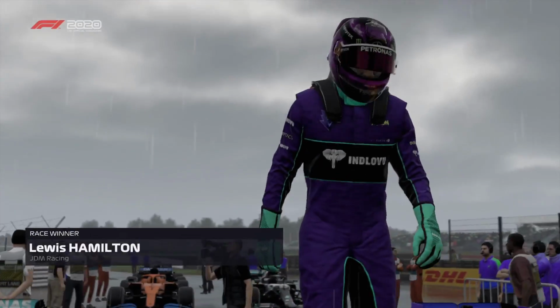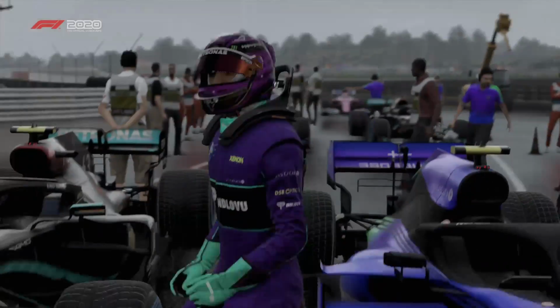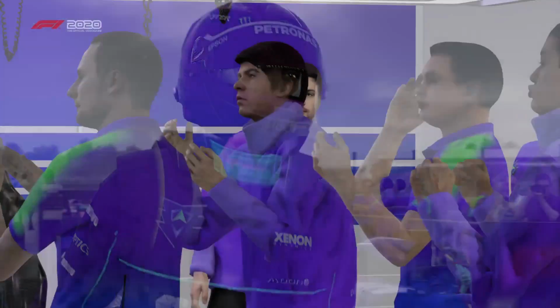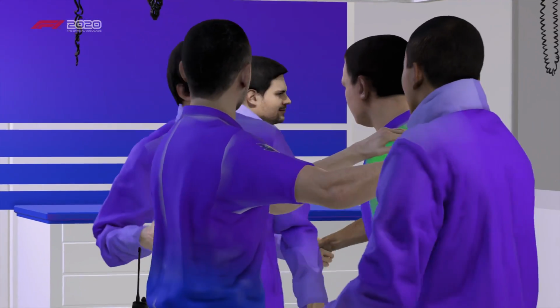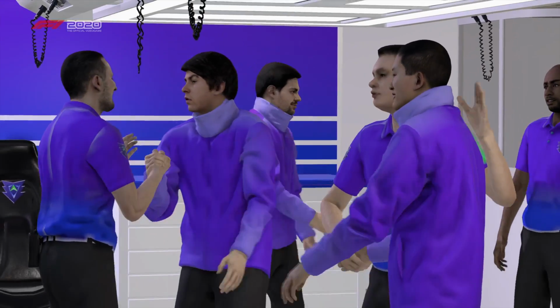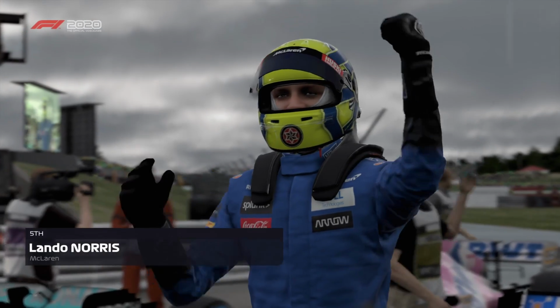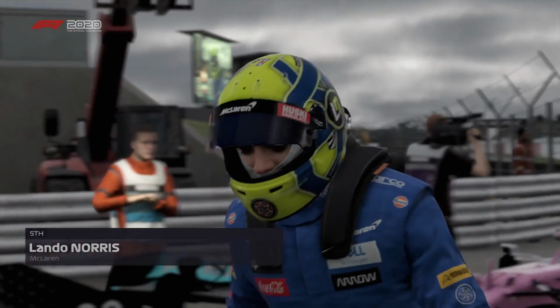Anthony Davidson, how do you think they were able to set themselves apart today? Rain always has the potential to liven up a race and mix up the order, and they've taken full advantage of that to claim the victory today. It's always a bit of a lottery when the conditions are wet, but they've managed to stay on circuit and have come out on top. Lando fifth, the other British driver.